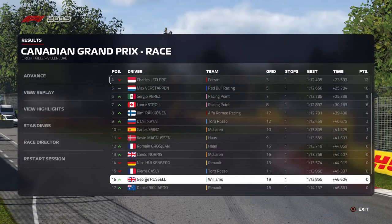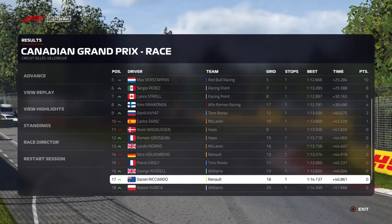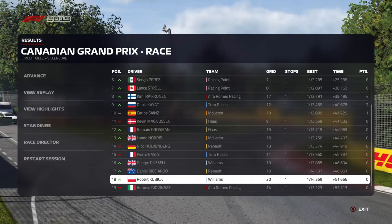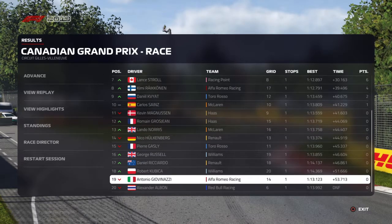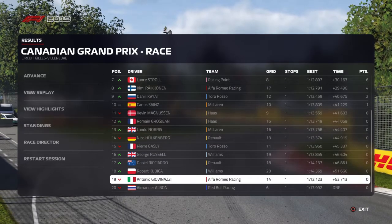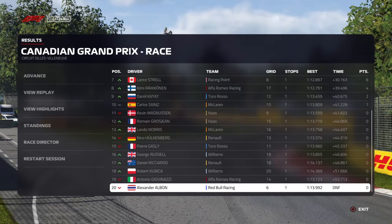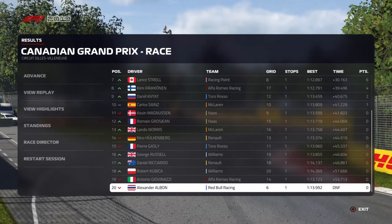George Russell finishing up in 16th, and after a disappointing result for Renault, Daniel Ricciardo down in 17th, Robert Kubica in 18th place, and after our collision, Antonio Giovinazzi down in 19th, and due to an engine failure, Alexander Albon rounds off the grid in 20th place with a DNF from 6th place.